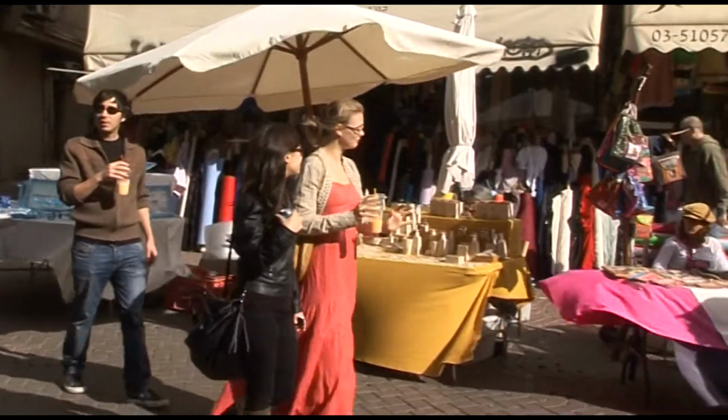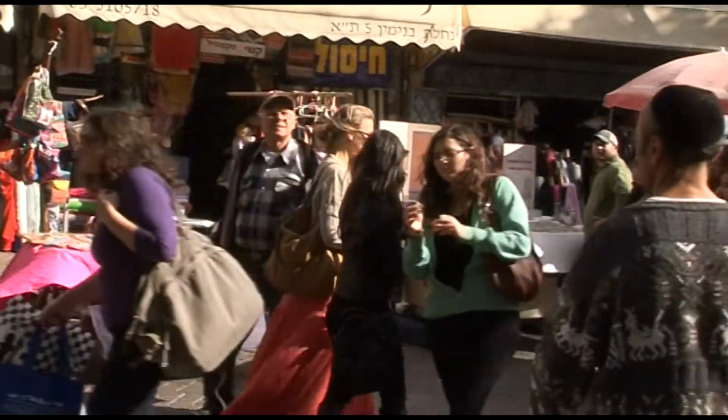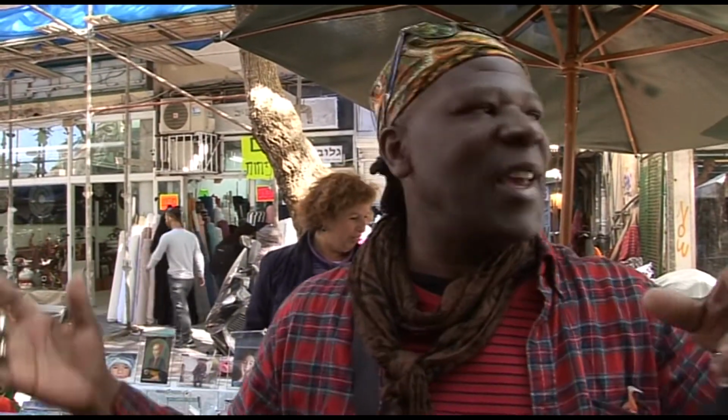One of the rules of this market is that the artist must be selling the stuff. Fantastic, the idea, because then you have connected with the people. Hi, how are you? It's so great to see you. Look at it. Yesterday it was pouring down with rain, and today is absolutely lovely sunshine, happy people.